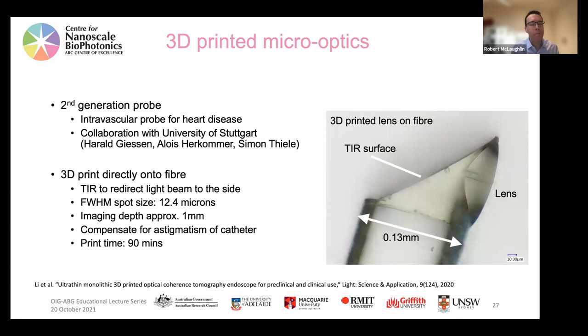From there, our second generation probe was to print something directly onto the end of an optical fiber. And that's what you can see here. So we've zoomed up an awful lot here. Down the bottom of this picture, there is an optical fiber. So that's about 0.13, 0.12 of a millimeter across. So 130 microns. And then this structure on top is what we've 3D printed.